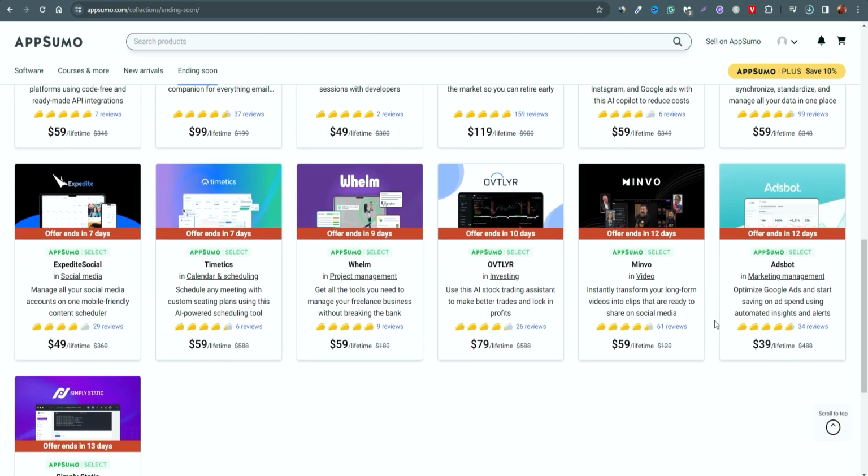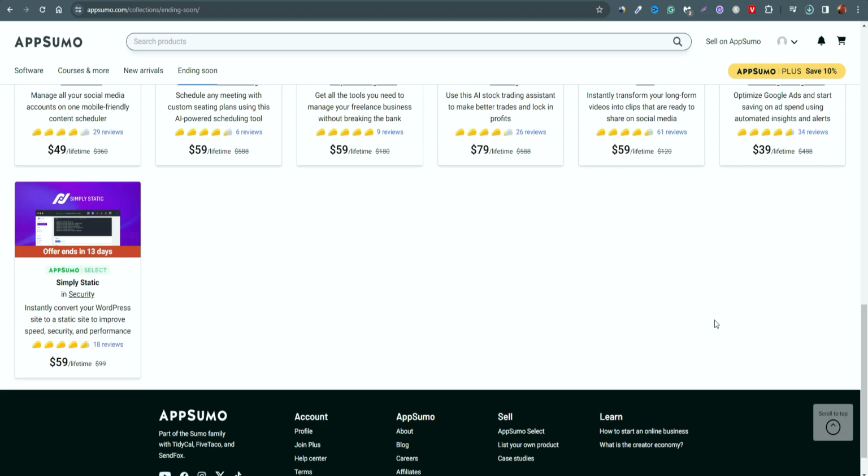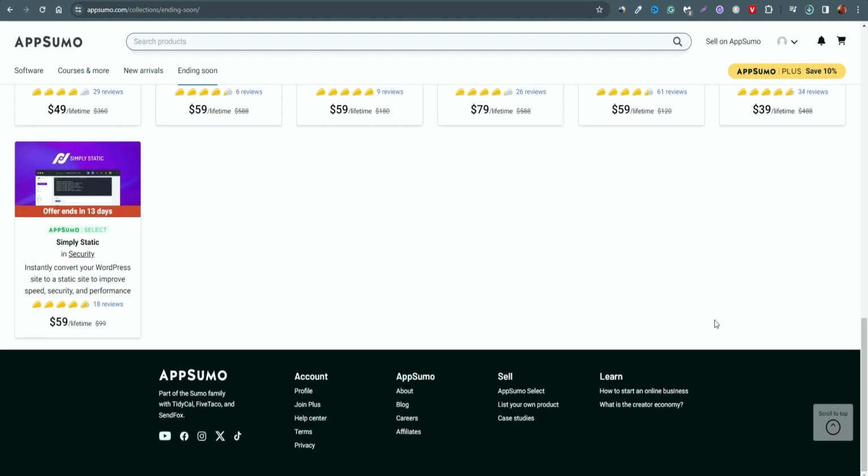But I would definitely recommend that you go and check Appsumo out and see what products and services are there that you could genuinely use. You definitely will find something that will be of benefit to you in the future.